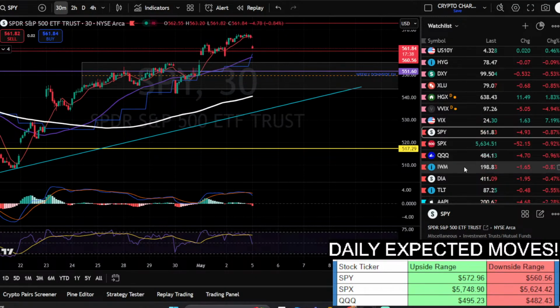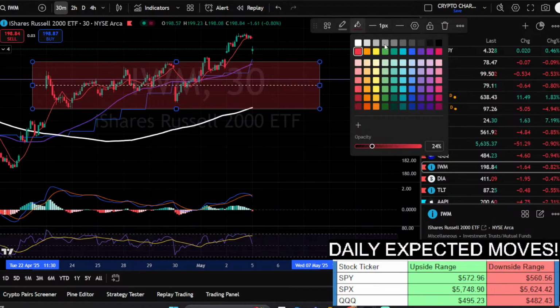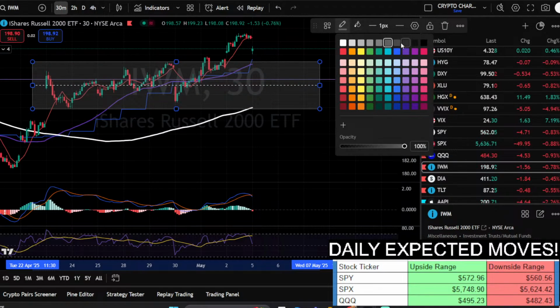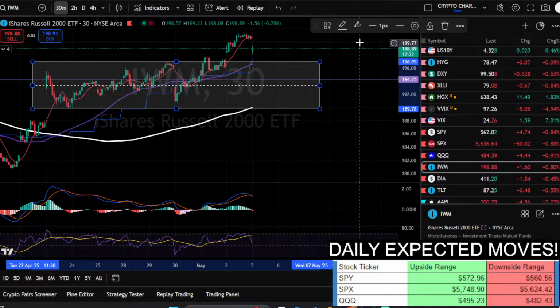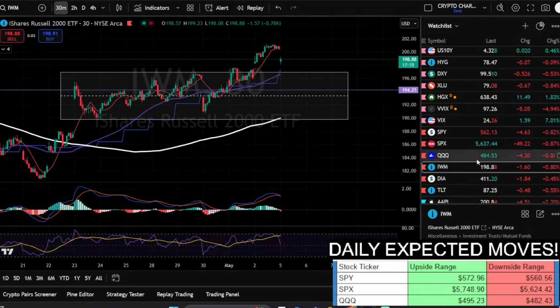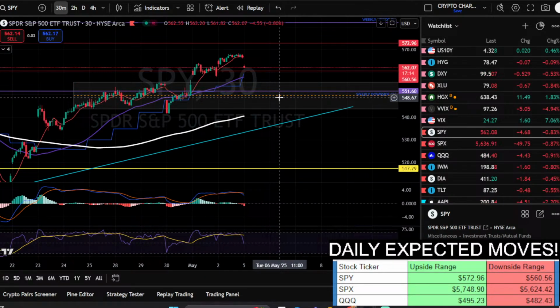Also, why is that zone red? I like the white line. Oh, that's the line. I'm being stupid. There you go. Do something like that. I always change up my zone, so I'm sorry if they're a little different on each chart.